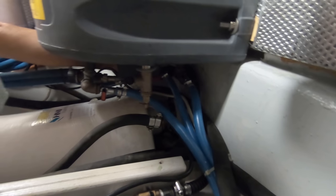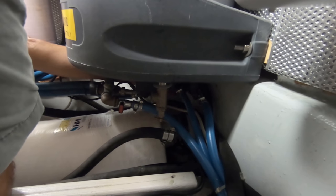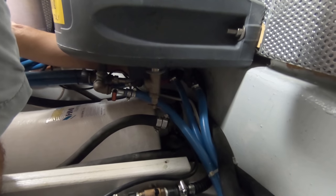We have a leak under the water heater. It's just a silly little leak. I should have just left it in there. Lots of hassle.